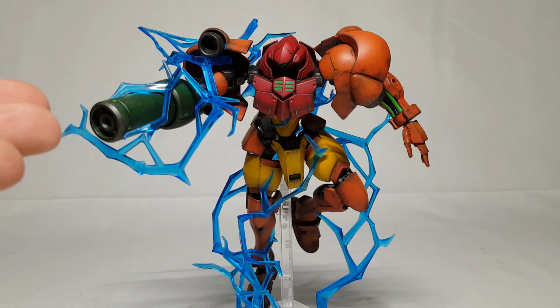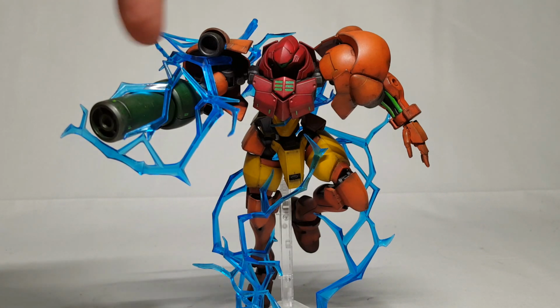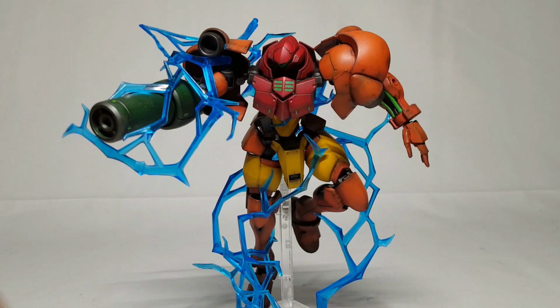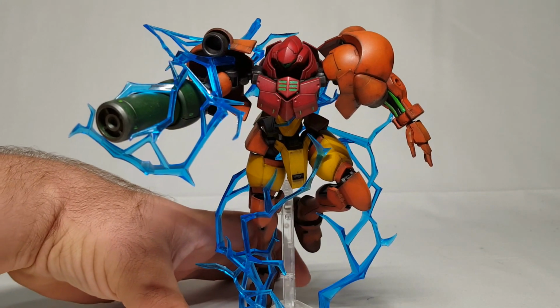Your arm cannon, you said that's from... It's actually the jetpack of a Zeong and then the arm of a Zeong. Oh, okay, so which part's which? So this is the jetpack. Okay. And that's the arm. Okay, that's pretty cool. I like that, and it just totally works.